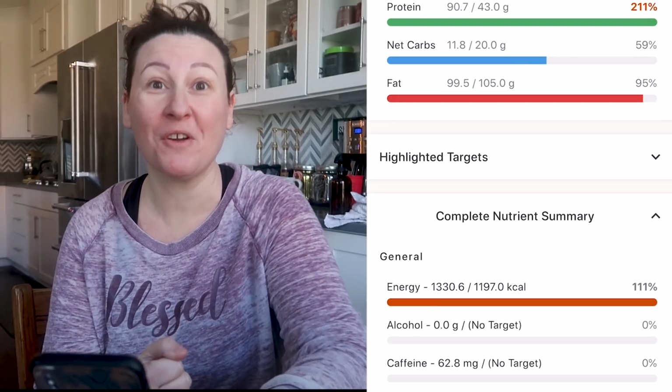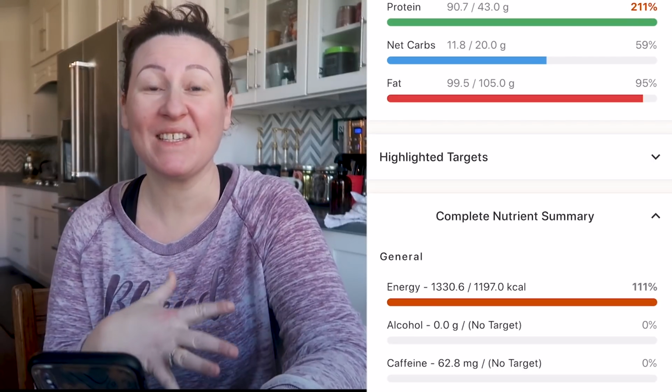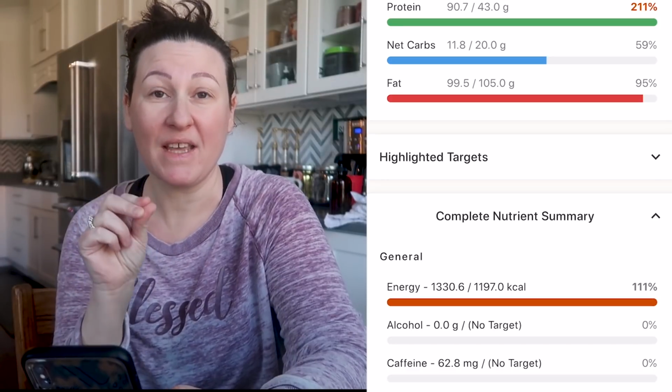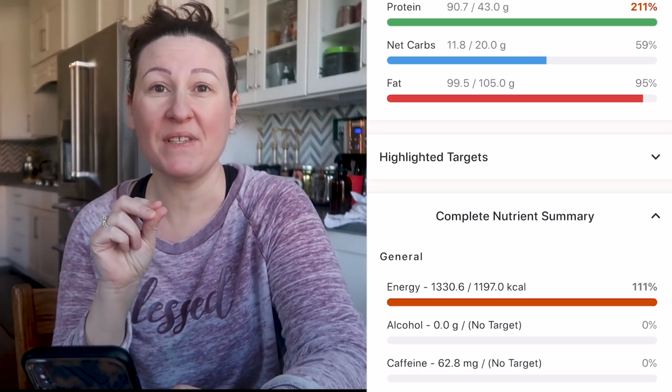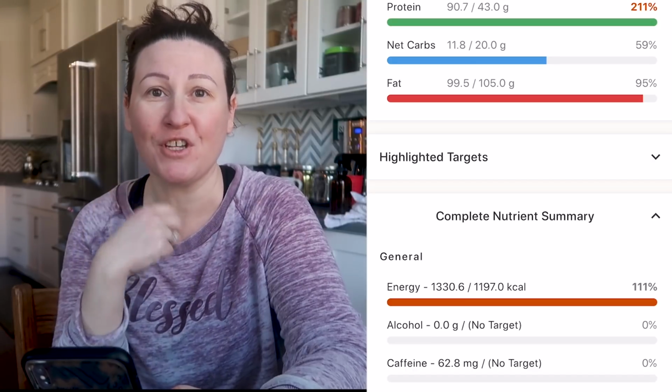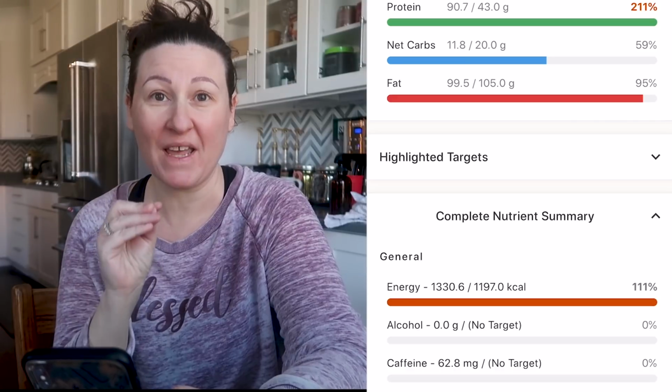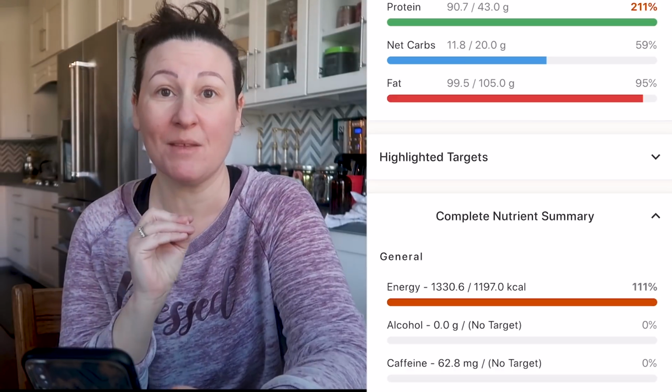You could put a little more butter on that broccoli. Make sure you're seasoning all your food all day long. We need about a teaspoon of salt a day, a good pink Himalayan salt or Redmond sea salt. You can put it straight under your tongue, you can sprinkle it all over your food, but try to get at least that amount in per day when we're on keto, especially in the beginning.